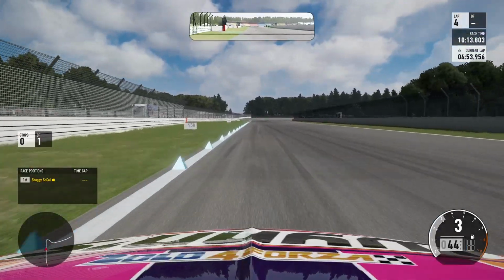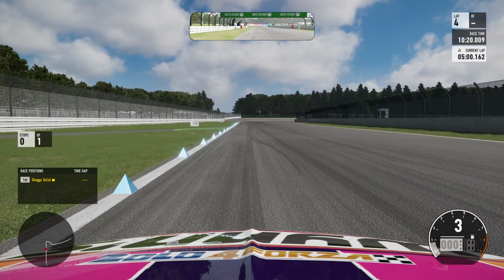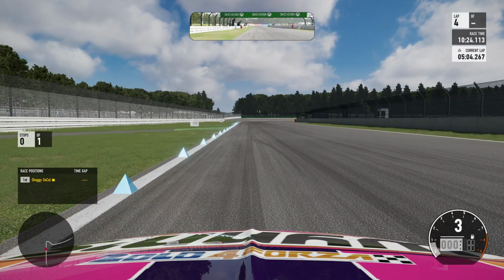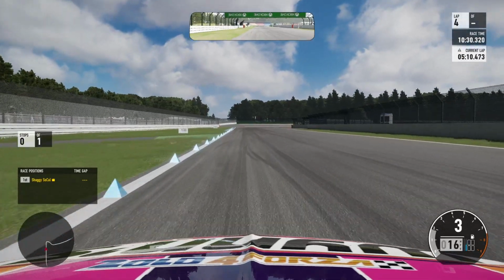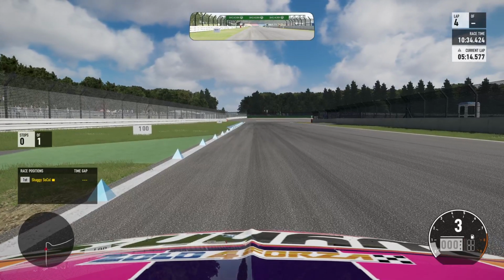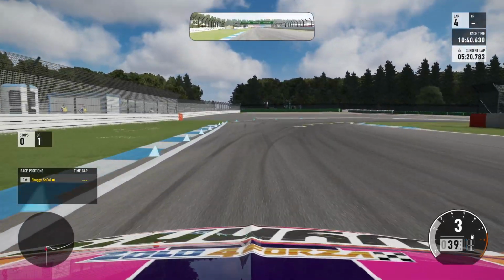Braking for this next hairpin. I do this a little bit differently than what the game suggests, and I think I'm still going to try and do that with this car. I'm braking for this next corner just past the painted orange Armco there, and right about this access road, just as I'm getting to it, just before the 100 board. For me, it's then straight line braking, downshift, downshift, downshift, down to second gear.